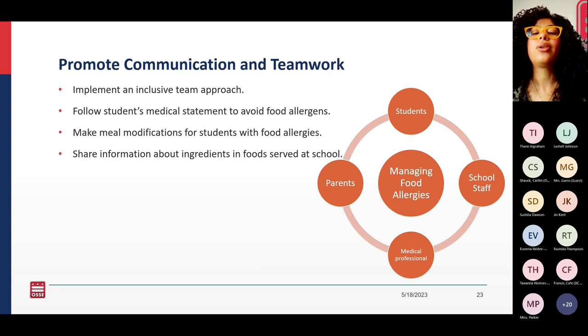The last section, our key strategy, is promoting communication and teamwork. We encourage you to implement an inclusive team approach. Good communication between parents, teachers, school nurse, and school service staff is essential for providing a safe environment for students with food allergies. Always familiarize yourself with certified staff at your school and establish a relationship with the program liaison and health suite personnel. And we encourage you to develop and follow procedures for handling food allergens in the cafeteria, even if a student is not participating in the school meal program, and incorporate these in the school's undesignated epinephrine auto-injector plan, or UEA plan, which is created and updated by the school's epinephrine liaison.